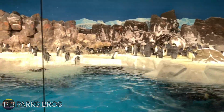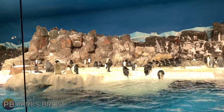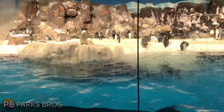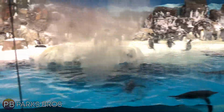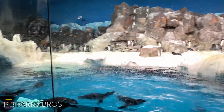So we've come into Penguin Encounter, and you can also see that it is now daylight. Apparently, it is October. Oh, hello! Wow. They're kind of making jokes about the potential rumored name of Emperor after the penguin. An Emperor penguin, like right there. But so high.